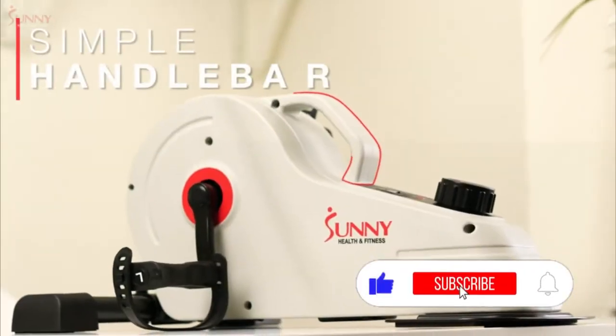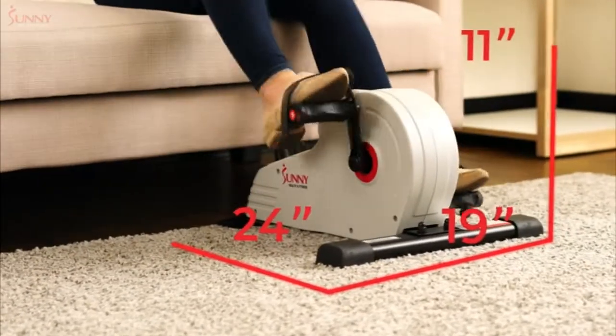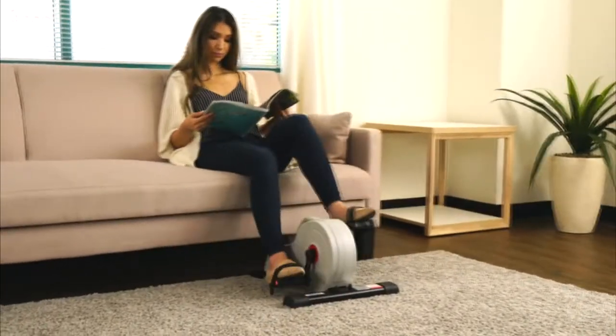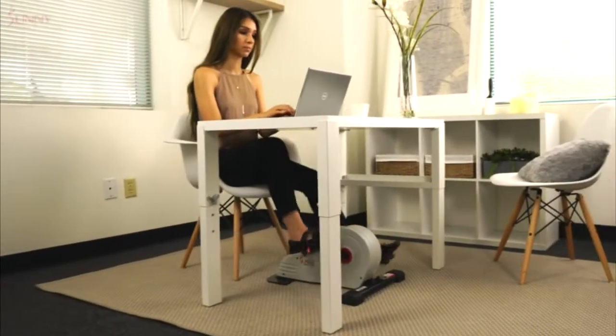This under-desk elliptical is easy to store, weighing just over 19 pounds. You'll be able to move it anywhere. With this machine, you're in control. There's no need to be plugged into the wall to operate the machine. Stride towards your health and fitness goals with the Sunny Health and Fitness Under Desk Magnetic Cycle.